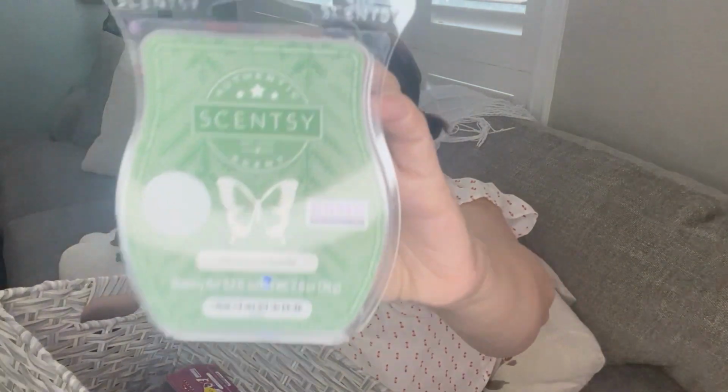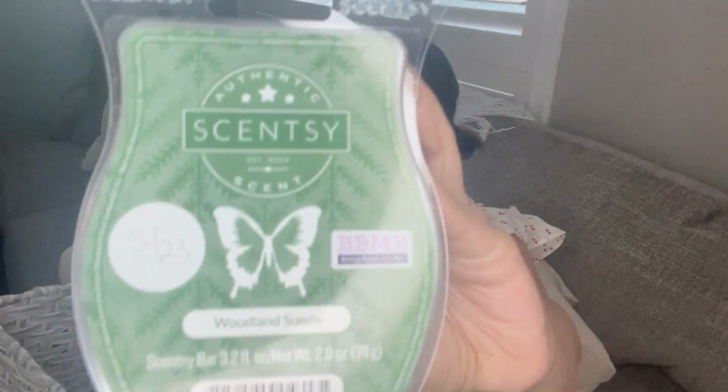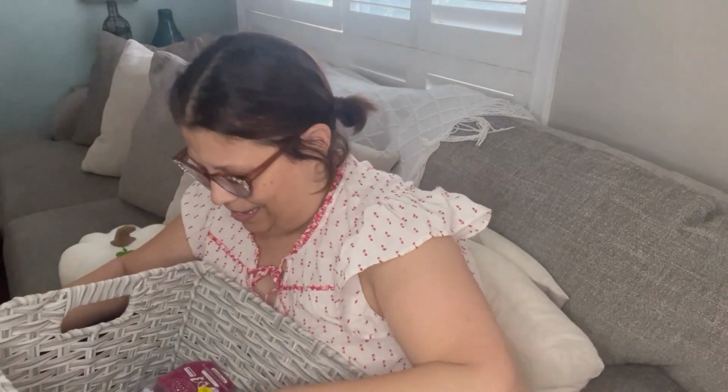Woodland Suede. I just think it's the perfect time of year for this one. It is getting a little juicy, but I'm just craving the scent. Just a few more, you guys.